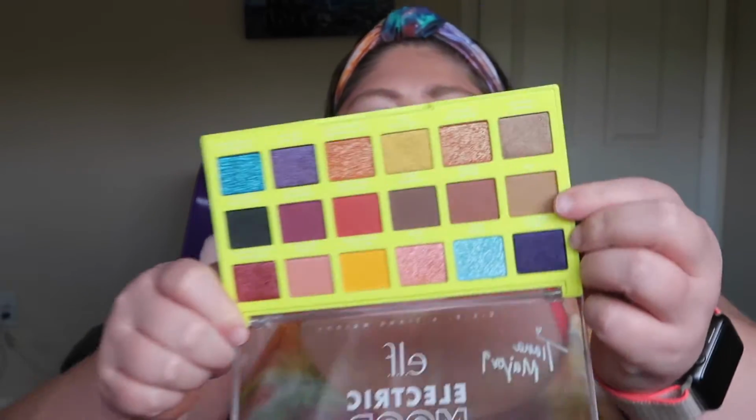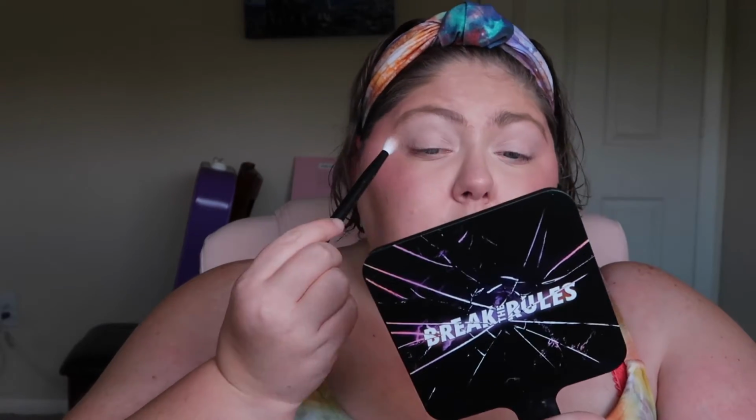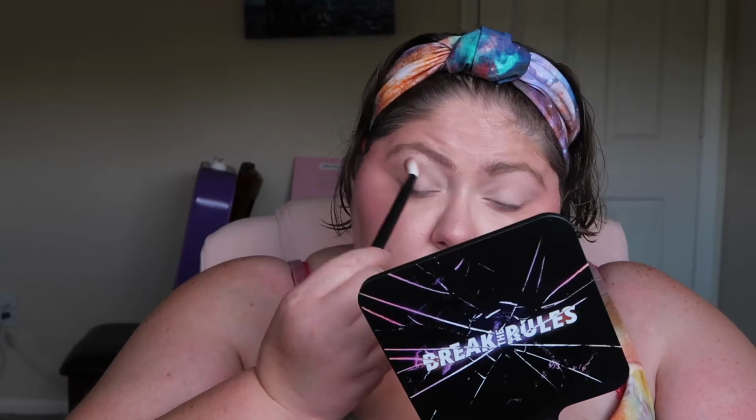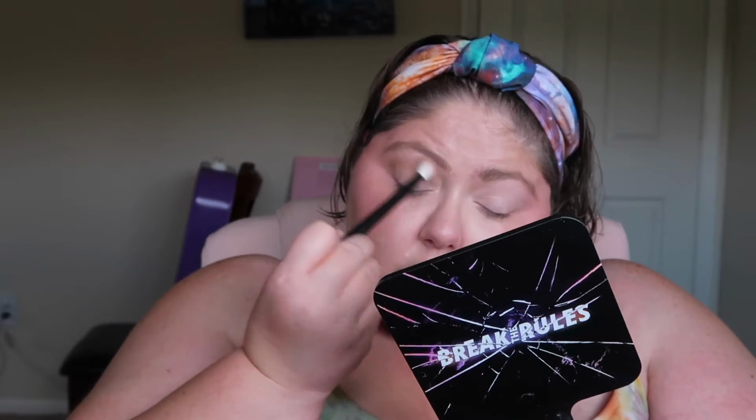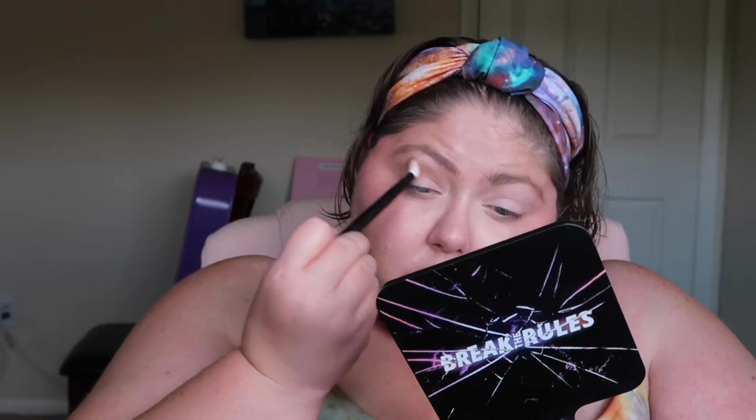So I think I'm gonna go first with the shade Latte, which is just a neutral or brown transition shade. I'm gonna use my Refer number 27 to put that in my crease. Just thought I would go with a more neutral shade to do my crease with, and then we'll transition into some colors. But I do like that there's browns in here, so if you want to do a neutral look, you can definitely get the neutral look out of this palette.